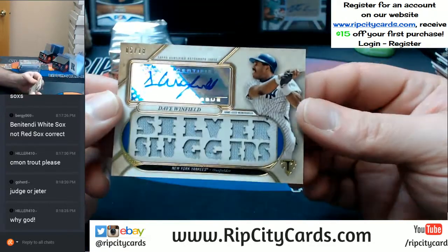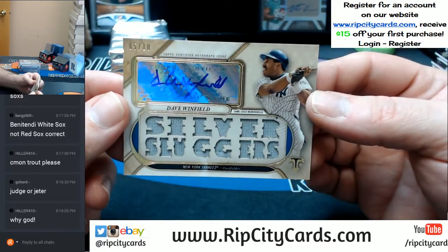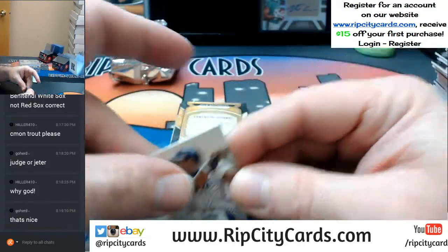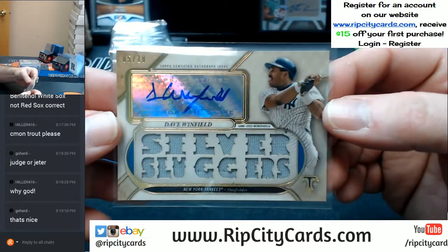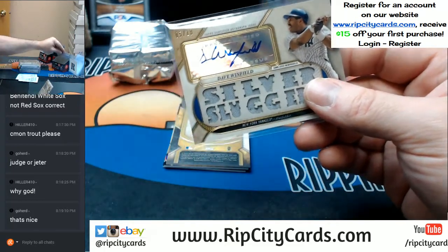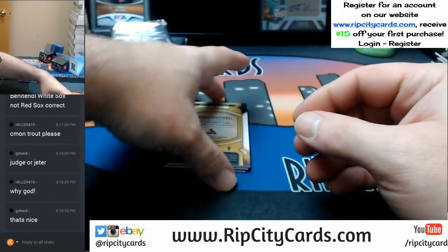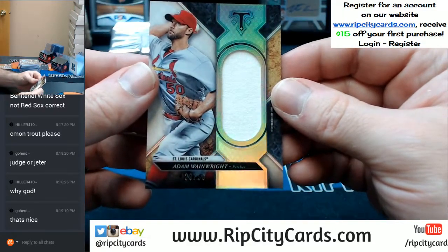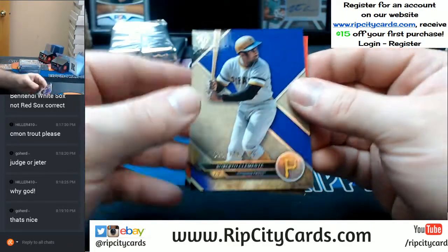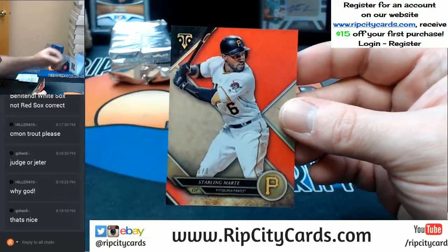Yankees, Dave Winfield, 5 out of 18, Silver Slugger. Game used memorabilia autograph. That's a nice card. That is a nice card for Dave Winfield. Wainwright to 36, Swatchery. Clemente to 340 and a Starling Marte 101 for the Pirates.